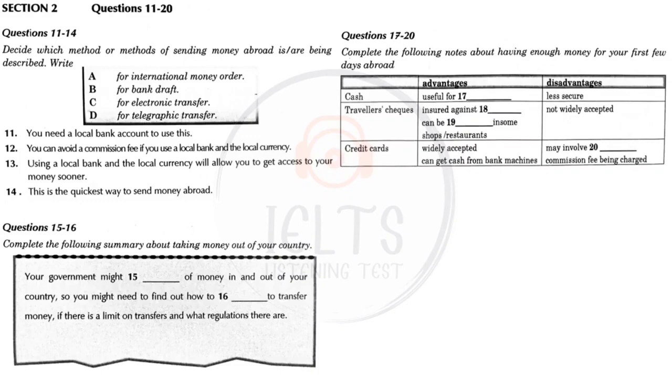Travellers' cheques are much safer than carrying cash, as they are insured against loss or theft. They can be cashed at banks and bureaux de change, and travellers' cheques made out in the local currency can also be used like cash in many shops and restaurants. But check with the staff in each case to be sure to avoid embarrassment.